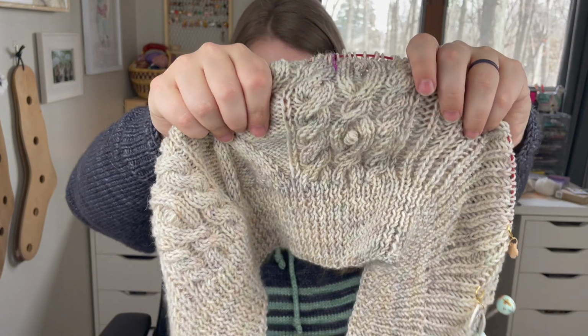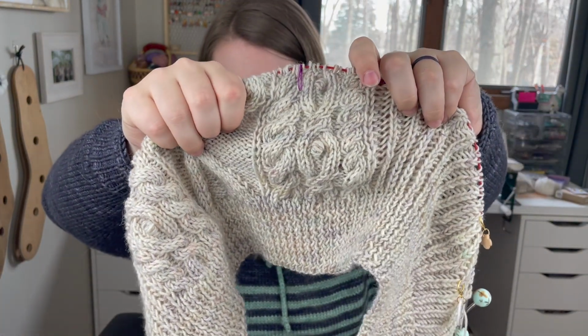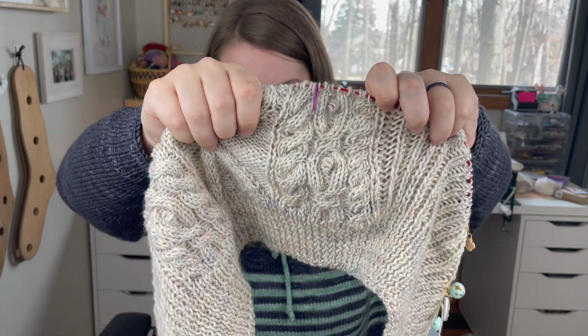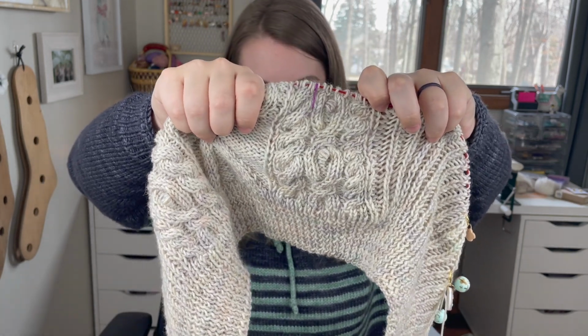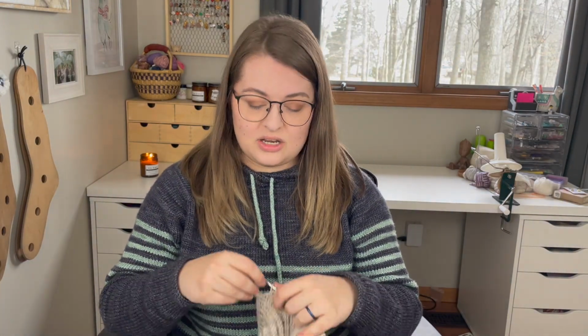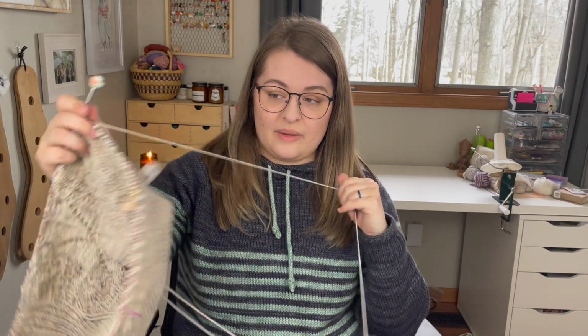And then bobbles, I have a tutorial on the channel, but I might refilm it just because I've got better filming equipment now. But I'm using crochet bobbles. I just prefer the way they look. I don't like how my knit bobbles look, and they always, no matter what trick I use, sink in the fabric and just look crummy.